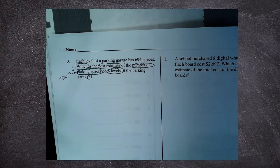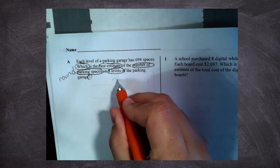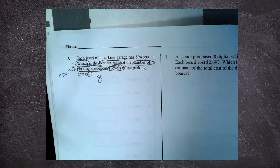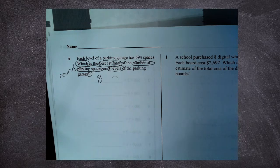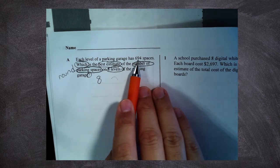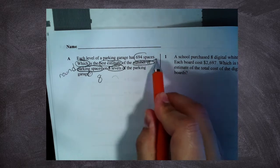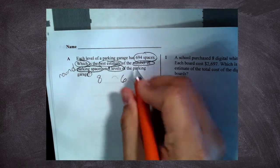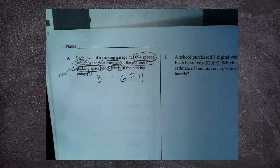Remember, to round a number, you need to have at least 2 digits because you have to check the neighbor to see if it's going to go up or if it's going to go down. Since the number 8 does not have a neighbor, it stays by itself. I don't round it. But I do need to figure out about parking spaces. Each level of a parking garage has 694 spaces. Now that I can round, because it's got more than 1 digit. 694.